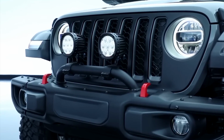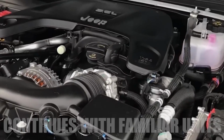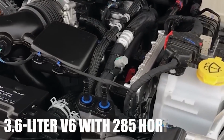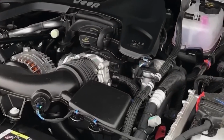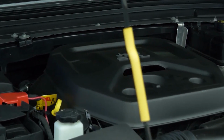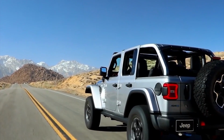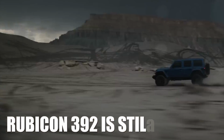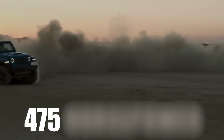As for the other powertrain options, the Wrangler continues with familiar units, starting from the good old 3.6-liter V6 with 285 horsepower, which is also the only Wrangler that you can get with a manual gearbox. The offer continues with a 2-liter Turbo 4 with less power than the V6, but notably more torque. Of course, the Rubicon 392 is still on offer with a massive 6.4-liter V8 that puts out around 475 horsepower.